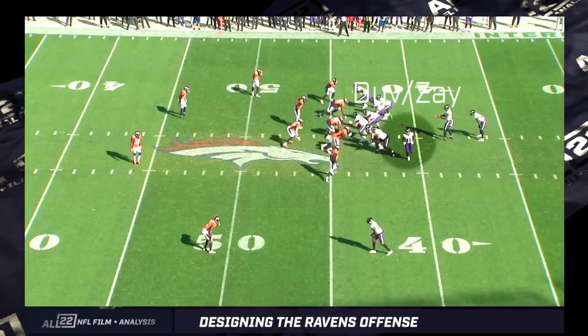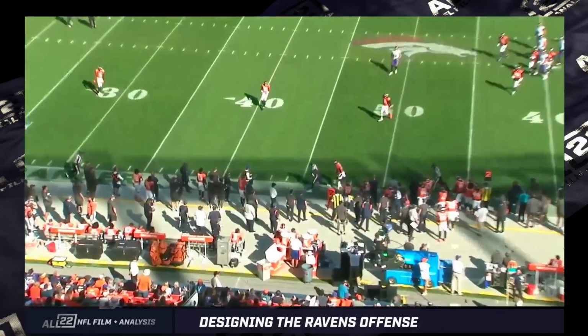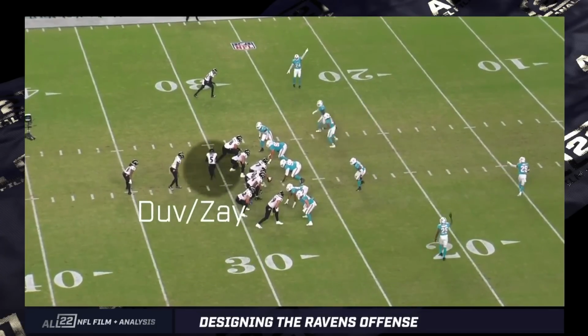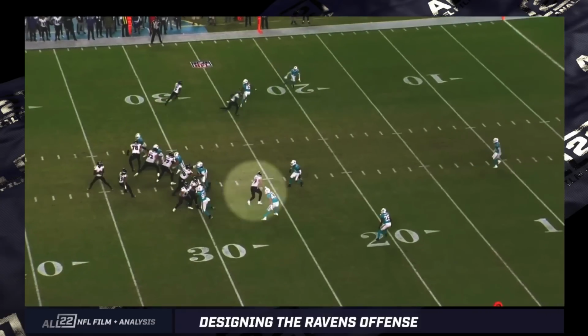In this case, obviously, it is Duve, but Zay Flowers in motion is certainly going to scare the heck out of defenses if you look at the speed that he brings and the deep threat ability. And then again, keeping Mark Andrews to the right, which is his patented location, allows him to run any of the routes that he's shown to be really good at, originating from the right-hand side of the field and then crossing over to the left to kind of fit in with the read. He'd be a late part of the read here. He is open, though, obviously.